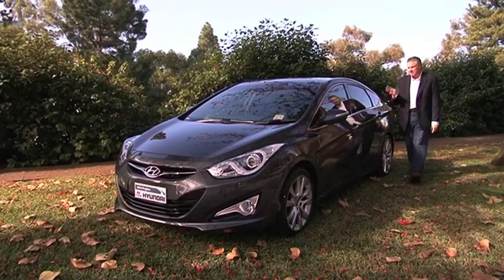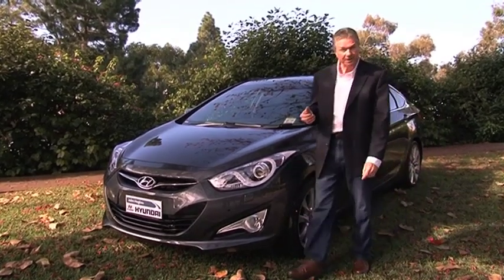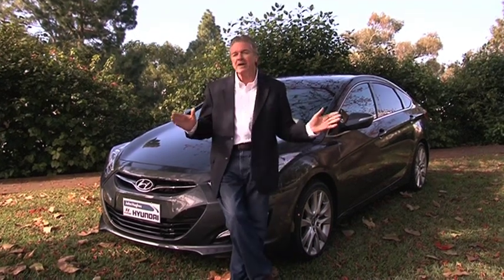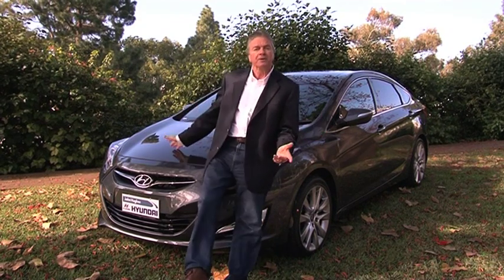I think this is the best Hyundai yet, and with the entry-level active automatic at $33,990 and this top-of-the-range premium at $43,990, it's great value too. And I think it's fair to say we'll never ever see an 80s Scottish singing sensation behind the wheel of one of these, which is nice.